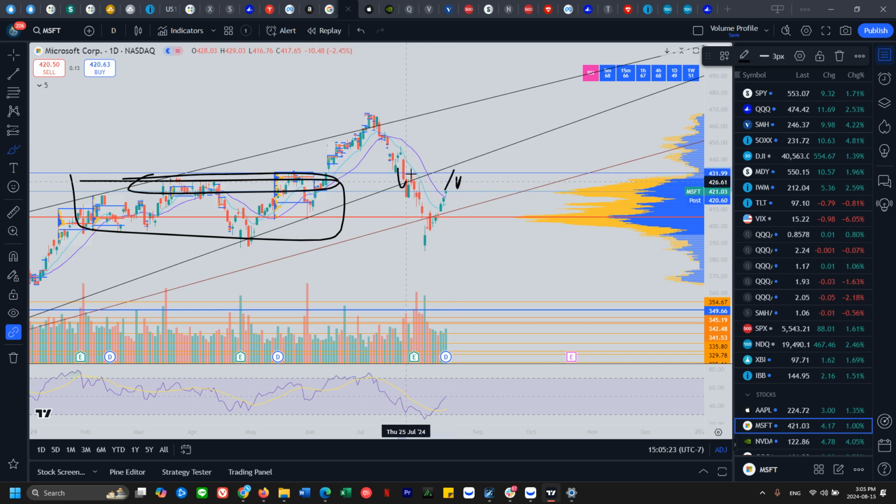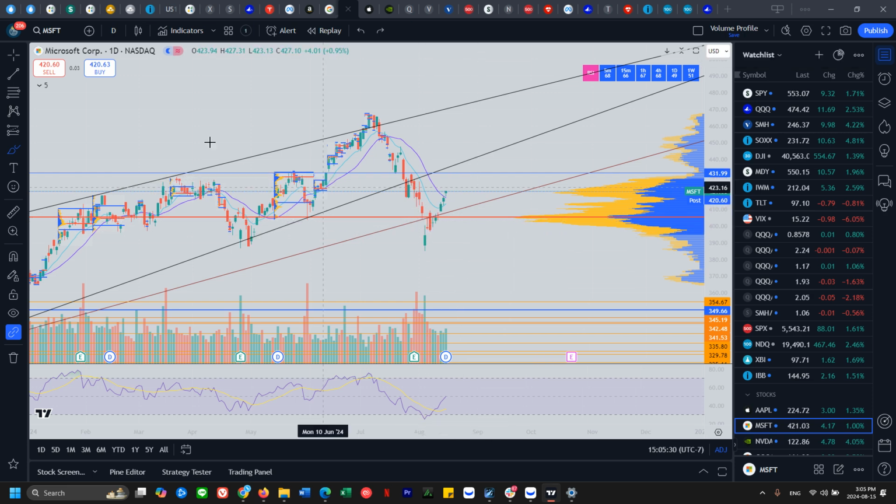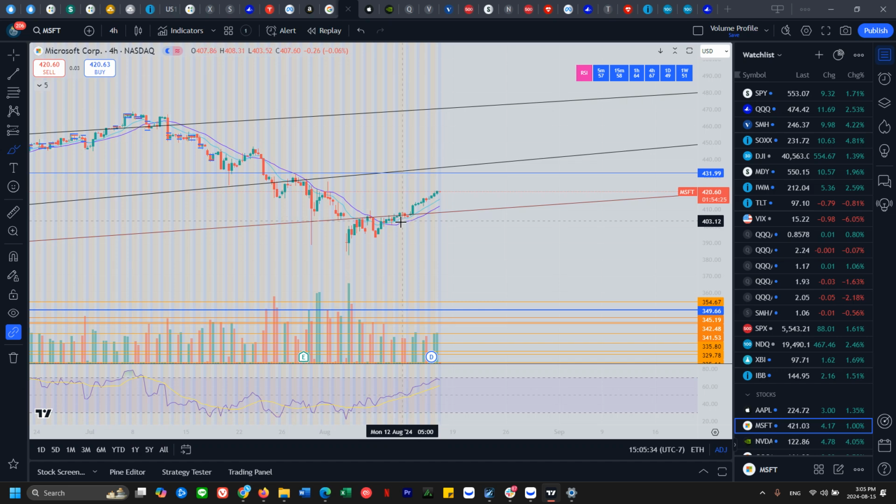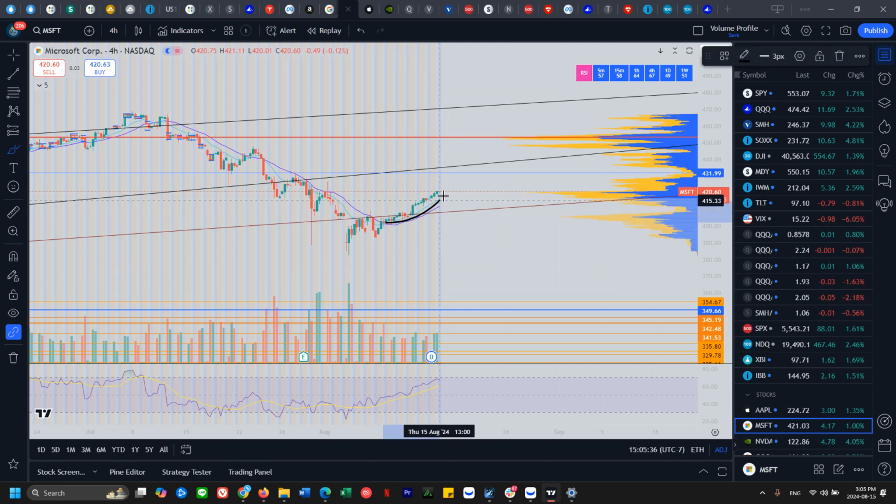Maybe it'll form an inverse head and shoulders as well over here for Microsoft. But for now, close the high of its day. No signs of red flag. Don't fight the bulls as long as it's trending above for our EMA 12 as well.